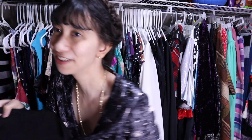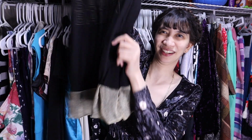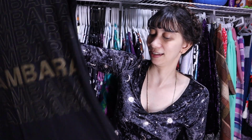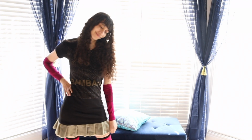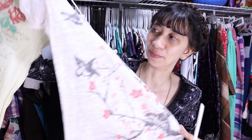Oh, now here's one I have not shown on here yet, but it is actually a t-shirt dress that I made a long time ago, featuring a band that I fell in love with, Bombara. And this little t-shirt dress, I feel like if dressed up well, it could be a really cute mall goth piece. All three of these shirts are very Whimsigoth.